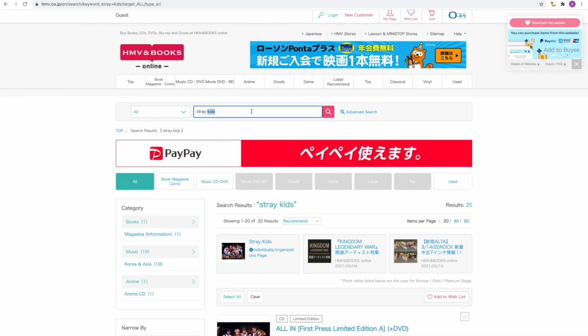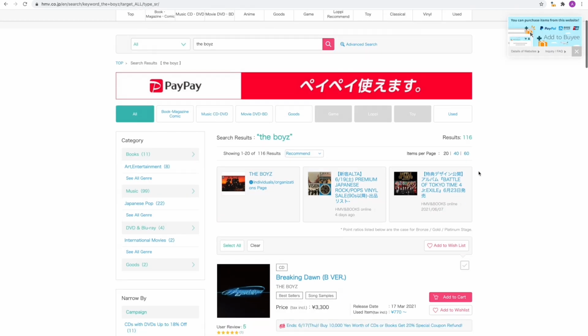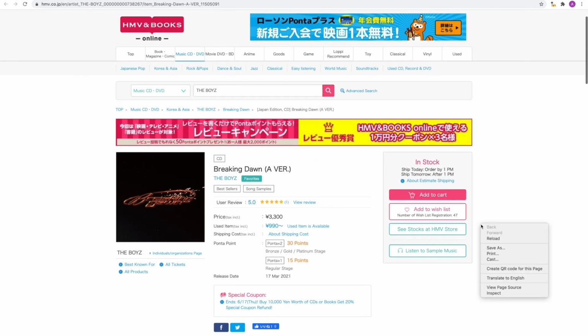Next, my friend also wanted the Boys Breaking Dawn. So let's see if they have it in stock on HMV. They do, and it doesn't say anything about standard or limited version. So I'm guessing that it will just come with all inclusions, but let me double check.